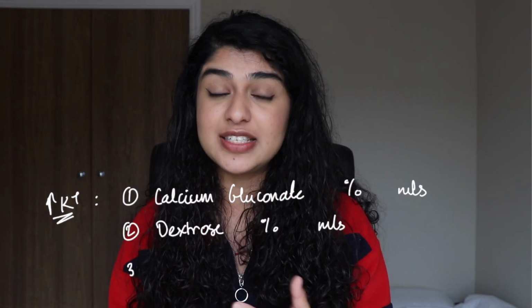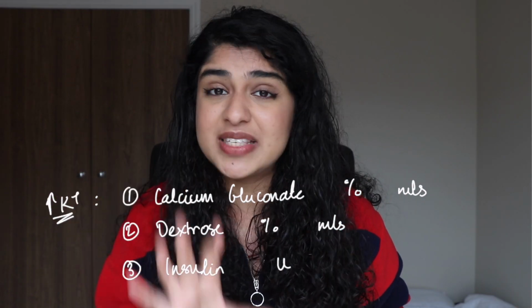So I need to figure out what the condition is, and because I've been doing the studying, I know that this is hyperkalemia. And I know the management roughly is giving things like calcium gluconate, dextrose, and insulin. However, in the exam, I've forgotten the percentages and the volumes. This is where the familiar notes come in handy.